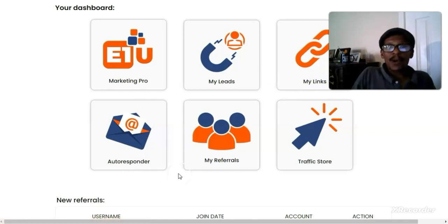We even got our basic autoresponder that comes with E1U Live. It inboxes great into the primary email recipient's inbox. That's cool and awesome. It sends out whatever messages you want to be sent, whether it's 10 messages, whether it's 100 messages, it can definitely go out. Your referrals, those who haven't necessarily purchased from you, but they've shown an interest.